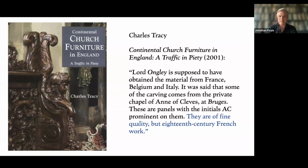And I don't mean to pick on Charles Tracy. It just happens that he's a great scholar, done a lot of work on medieval church furnishings, and produced this, the best book on churches furnished with this kind of material. And he visited this church in Old Warden and said that they are fine quality, but 18th century French work.